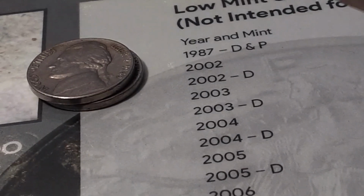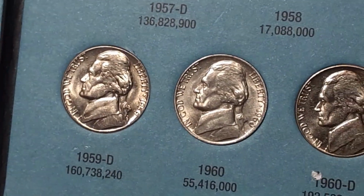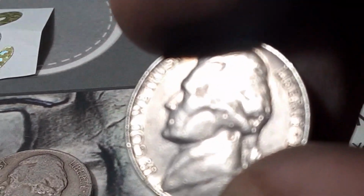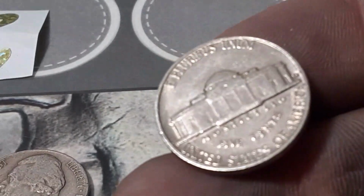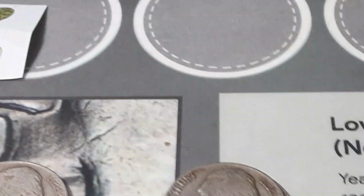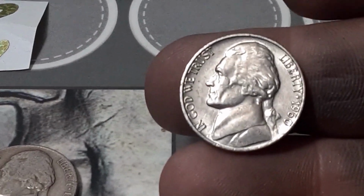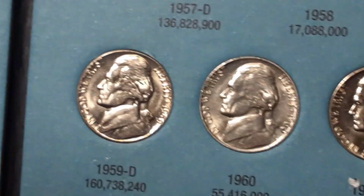Let's see, we got the 1960 Philly. I don't think that's going to upgrade that one. I don't think so, but you never know. We got the 1961 right here. This one is a Denver, but the Denver is absolutely beautiful, so I don't know if that one will upgrade or not. You know what? It might actually upgrade.